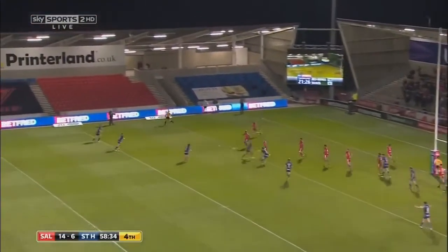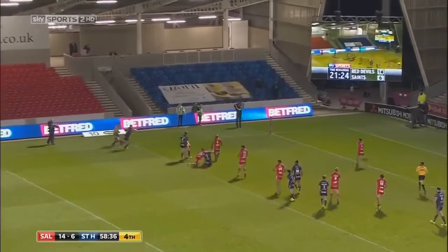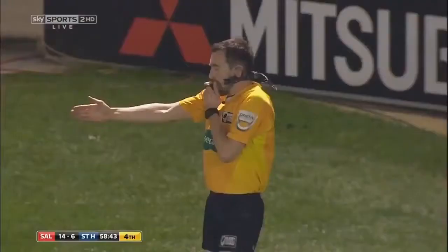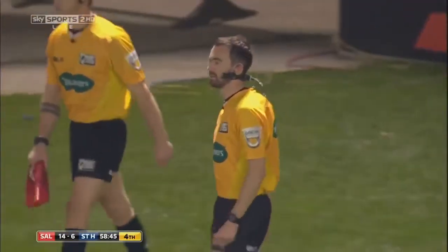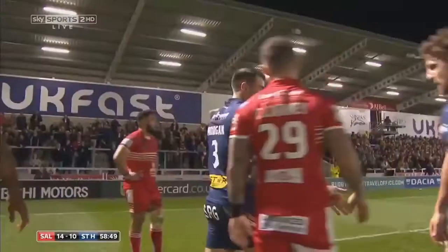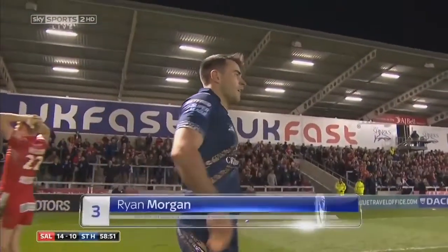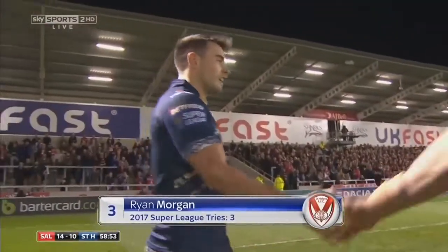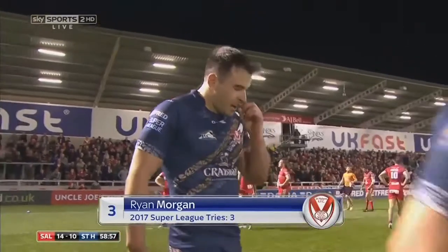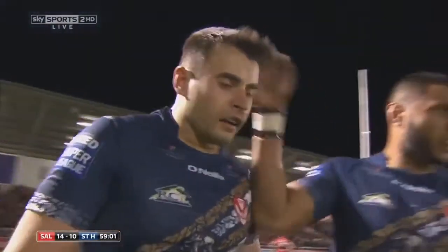Roby again, bullets the pass to Smith. He does likewise to Lomax. Wide this time to Morgan. He won't be stopped this time. And Morgan's over in the corner. Ryan Morgan, a try against the Cattle and Dragons 2 weeks ago. The man who came to St Helens via the NRL with Melbourne and Parramatta on a 3-year deal has just recorded his 3rd try of the season, and Saints are back in this contest with a vengeance.